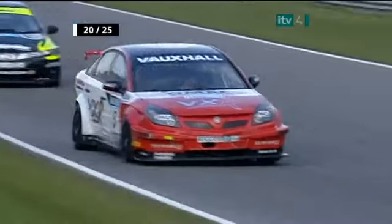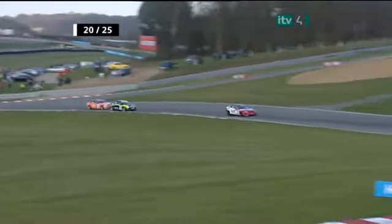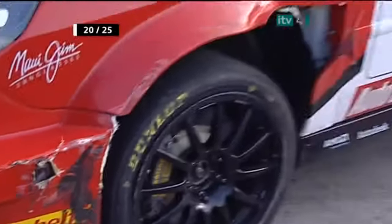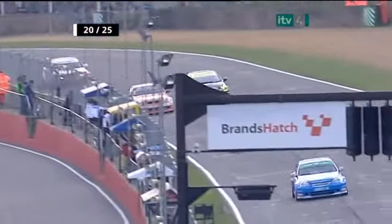There's no love lost there, is there? No, as everybody knows, Jason Plato and Matt Neal are not the best of friends, but I'm absolutely sure that Jason will be resolute in his defence. And that's the damage on Giovanardi's car, and no wonder he couldn't continue. No, so very, very disappointing for Fabrizio as we watch the leaders come through.